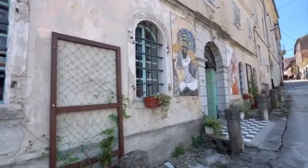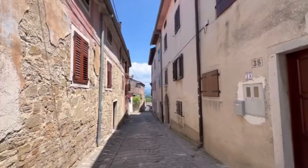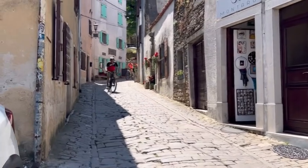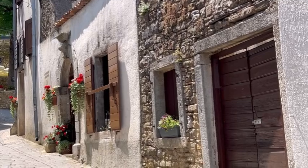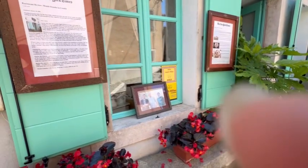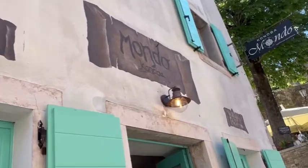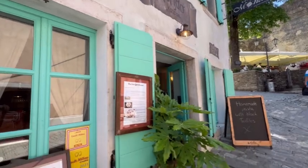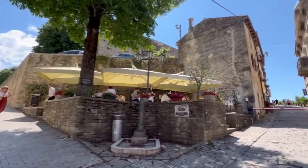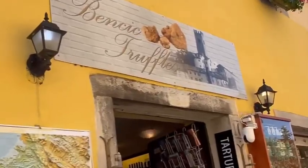And wherever the driver dropped us off, that's where we're gonna take it again to take us back down. I love little towns like this, where you can just walk everywhere. Anthony Bourdain was here. Truffles are everywhere here.